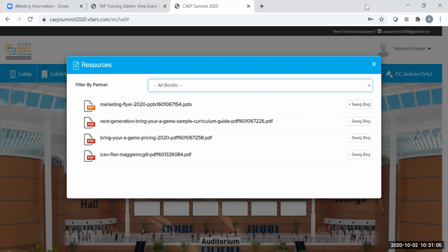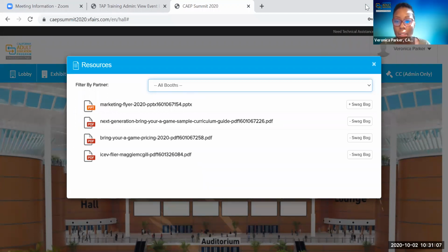You're welcome. Any other questions? I see maybe something in the chat. Anna asks, are we able to see what the inside of our booth will look like? Yes, Anna, that is where I'm going next. So thank you for that. All right, any other questions?